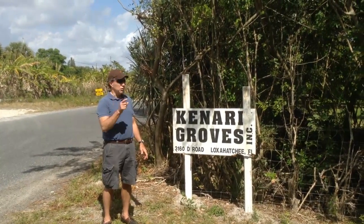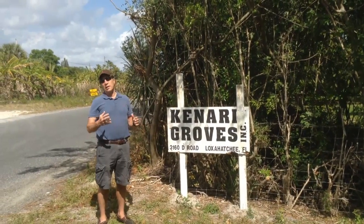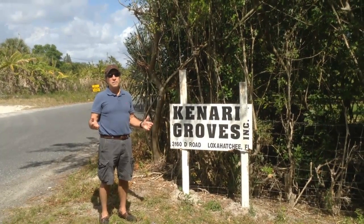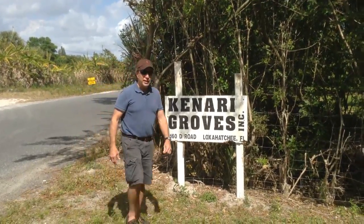During the tour, we'll cover most of the areas of the grove. We'll look at some of the trees, and we'll discuss some background on the types of tropical fruit, as well as the economic importance and market significance of these tropical fruits. Anyway, let the tour begin.